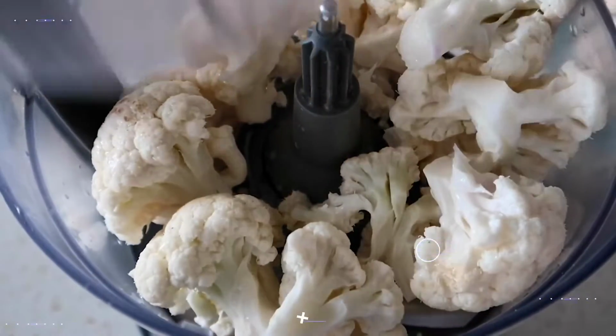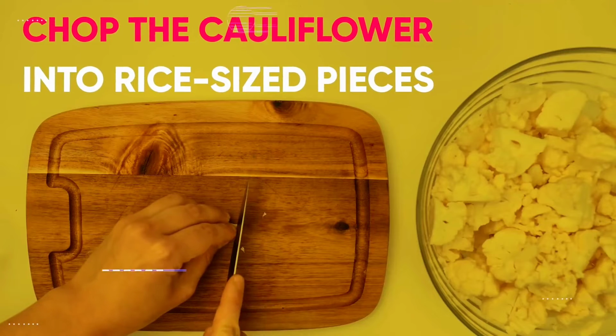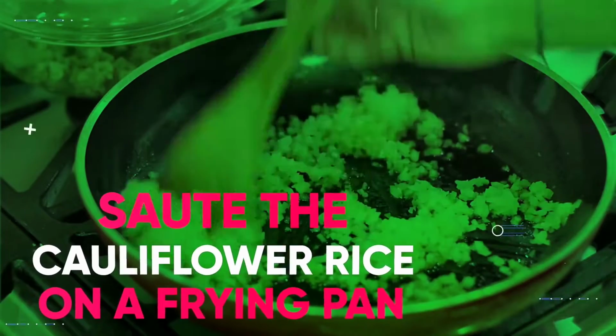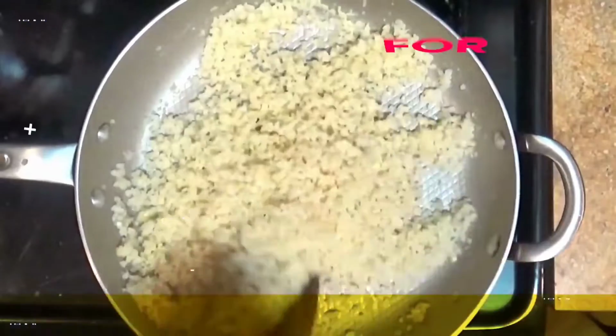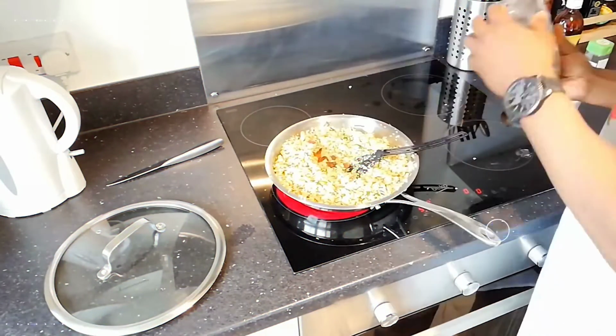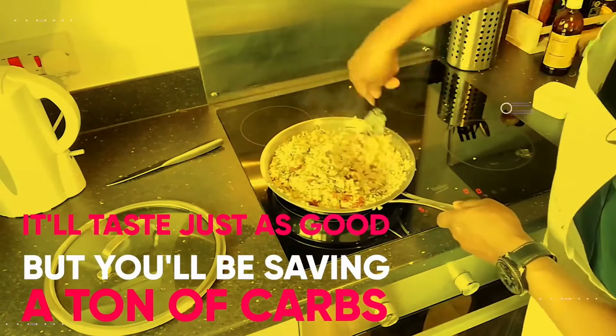And it's really easy to make. You can either use a food processor, a grater with medium-sized holes, or a regular kitchen knife to chop the cauliflower into rice-sized pieces. Once that's done, you can press the cauliflower rice between 2 paper towels to remove any excess moisture. But you don't have to do that. Really, all you have to do is just saute the cauliflower rice on a frying pan with a small amount of oil for 5 to 10 minutes, or alternatively, you can also steam it for about 5 minutes. You can also add whatever seasonings and sauces you would normally use when cooking regular rice, and it'll taste just as good, but you'll be saving a ton of carbs.